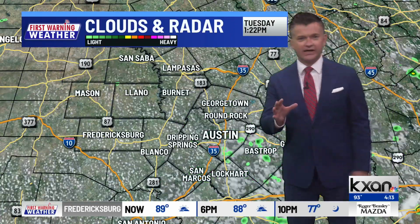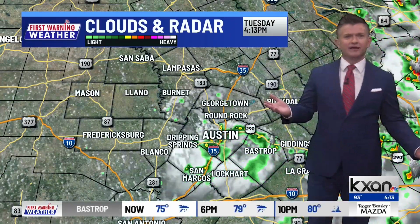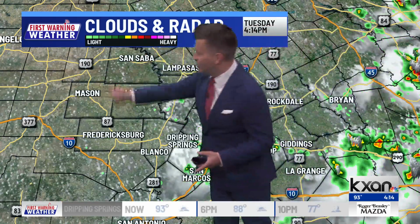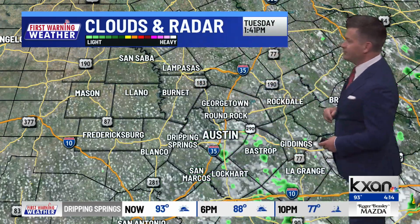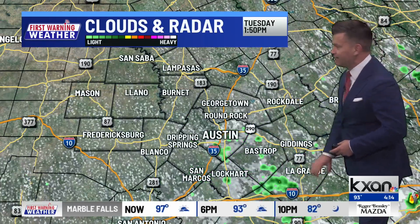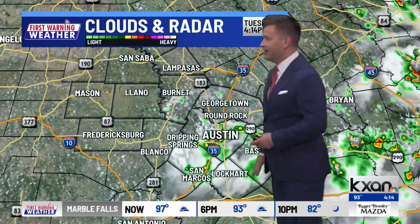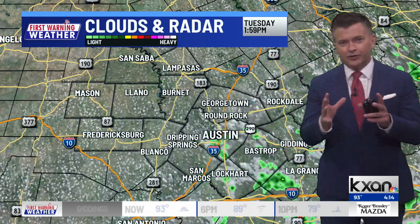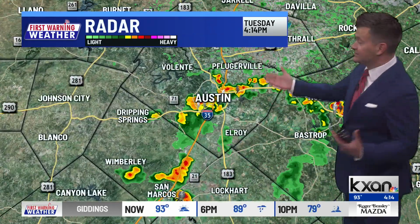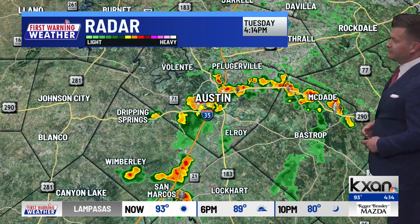Now, you may be wondering in Austin, I thought it was 30% rain chances today, but it's definitely raining. But think about the coverage. There's no rain just about in the hill country. There's no rain in Milam County. Lee County is dry. Fayette County has dried out for right now. So still about a third, say 30, maybe 40% of the area should see rain. It just so happens to be falling in some of our more populated areas.